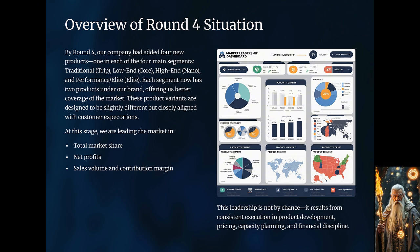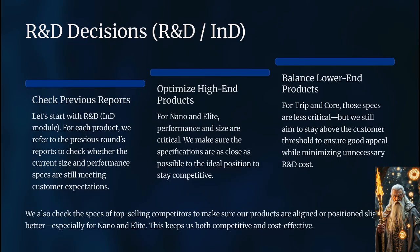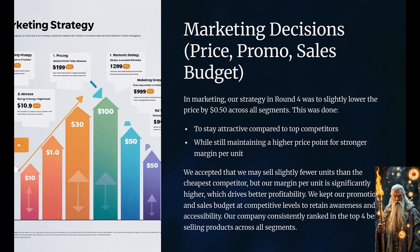R&D decisions. Let's start with the R&D module. For each product, we refer to the previous round's reports to check whether the current size and performance specs are still meeting customer expectations. For Nano and Elite, performance and size are critical. We make sure the specifications are as close as possible to the ideal position to stay competitive. For Trip and Core, those specs are less critical, but we still aim to stay above the customer threshold to ensure good appeal while minimizing unnecessary R&D cost. We also check the specs of top-selling competitors to make sure our products are aligned or positioned slightly better, especially for Nano and Elite. This keeps us both competitive and cost-effective.